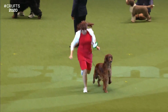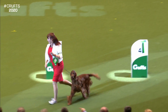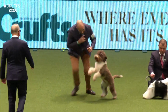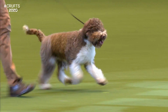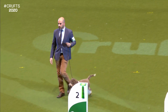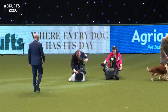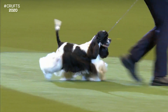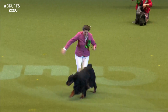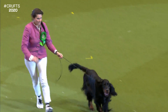That's wonderful. A bitch. She's running to the wrong end. She's gone place fourth, but she's definitely won. She's definitely won. Oh, the Lagotto, that's wonderful. Oh, fantastic. Nearly, but a wonderful win for the breed. Still relatively uncommon in this country, but what quality there is. Third is going to the American Cocker Spaniel, another one putting on such a good show today. And for fourth place, the Gordon Setter. Oh dear, just had a little trip there, but she's back, she's fine.